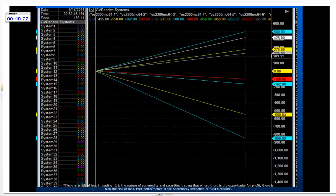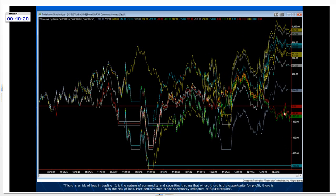Now, if you really want to drive yourself crazier, sometimes you have to be crazy to do this stuff. This is a system that follows 25 charts. What is it? 25, 1, 2, 3, 4, 5, 6, 7, 8, 9, 10. Yeah, about 15 or 20.